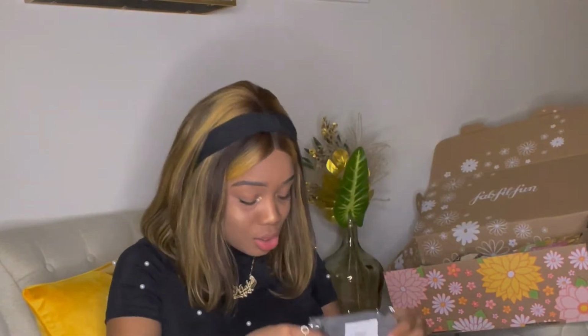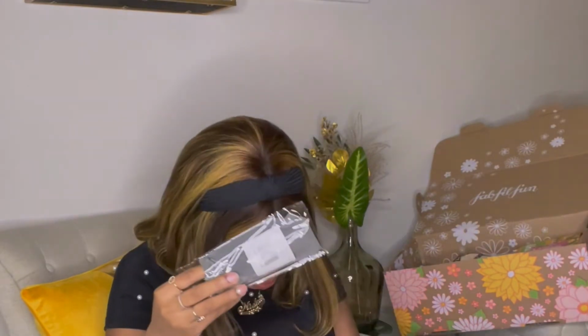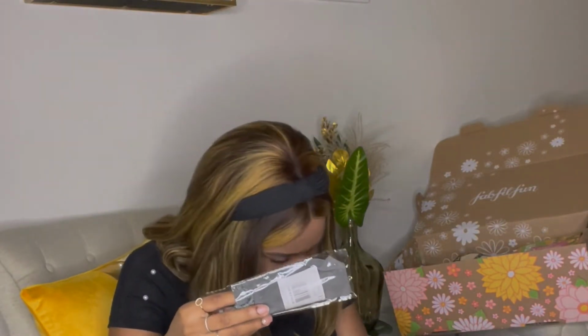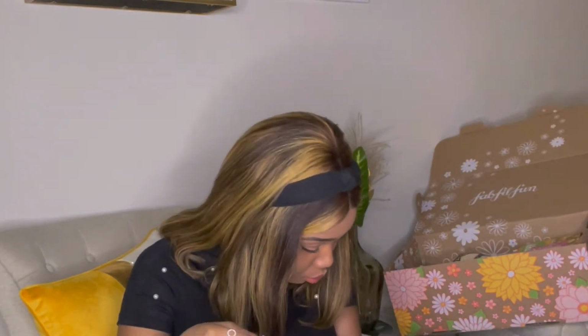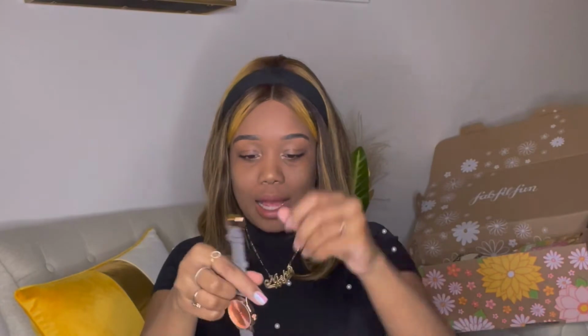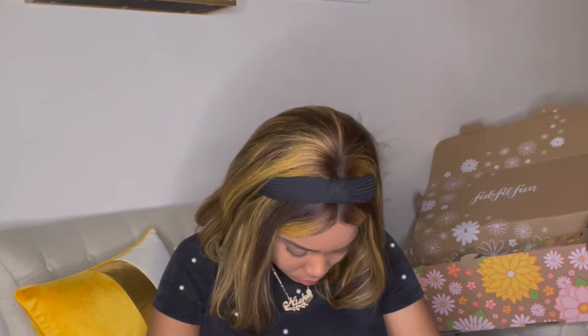I did some add-ons too, but we'll cross that bridge. Monroe. Oh, this is a watch. Where's the watch? Oh, 1D. This is the Monroe Classic Watch in Sunburst Rose, $105, guys. Look at the watch. Okay. I'm gonna try it on. I'm probably gonna leave it on.